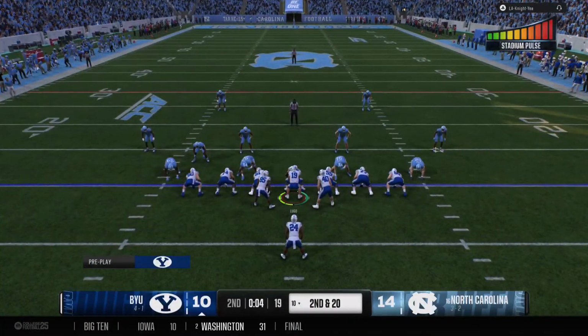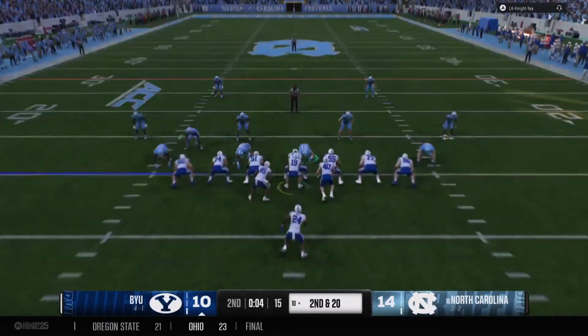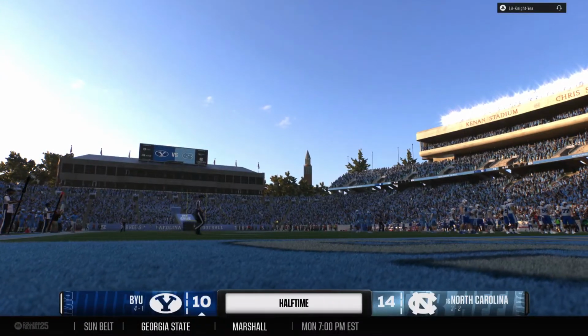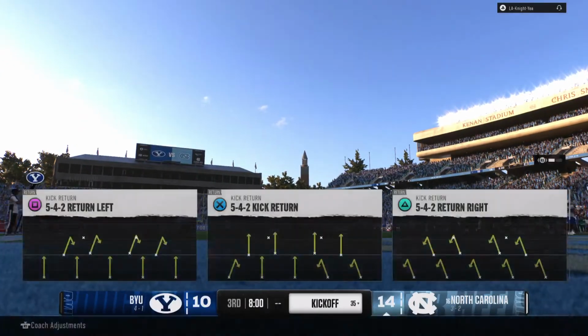Here comes the offense on second down. And as time runs out here in the second quarter, the offense doesn't want to make this deficit any bigger, so they'll take the knee and head to the half. We've played 2 quarters here.